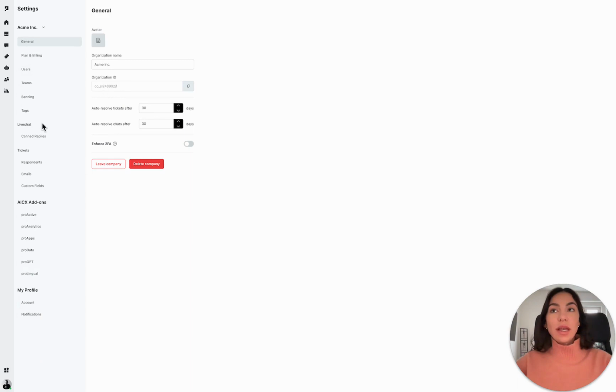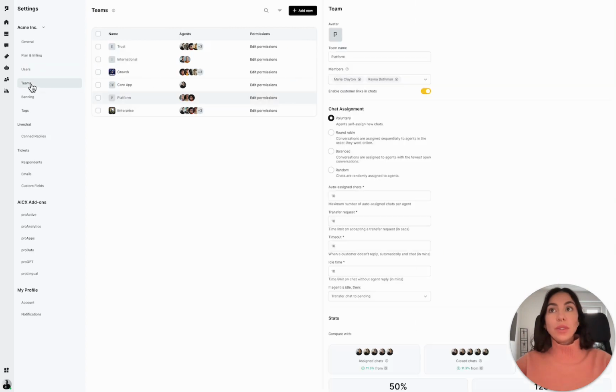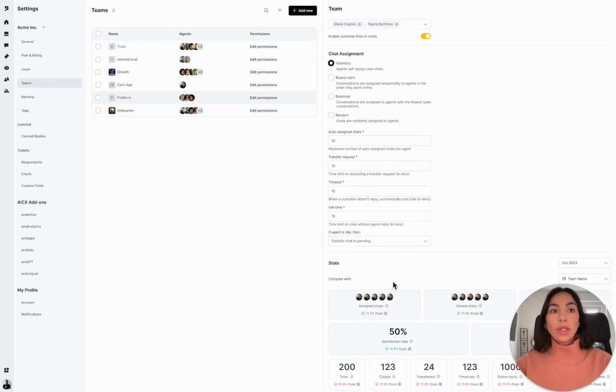And in the organization settings, again, there is a lot here, but just a few things to highlight. For users, we're going to have much more granular permission settings. And on the right-hand side, you're also going to be able to see some key metrics for that agent, and you can also compare with a team. So for example, for Uma here, her satisfaction rate is 50%, which is 11% higher than the group I'm comparing her to. It's similar for teams. So down here, you can also check a comparison between two teams, and see some key metrics as well.